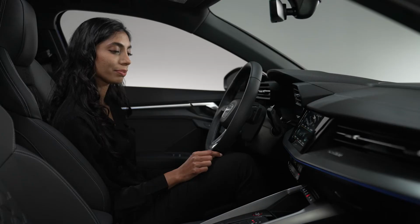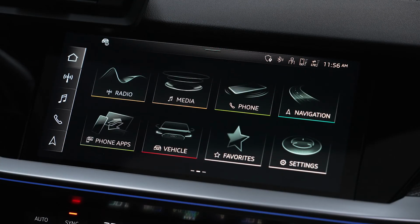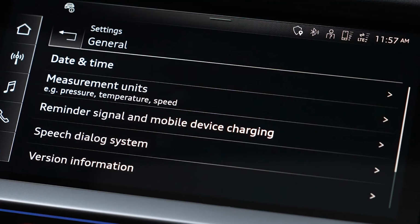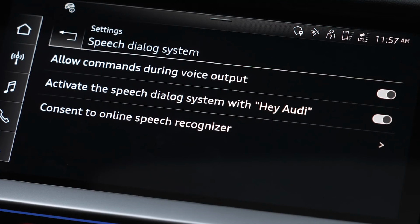The Hey Audi voice prompt can be turned off by touching the menu button, then the settings icon, the general icon, speech dialogue system, then toggle the Activate Speech Dialogue System option to the off position.